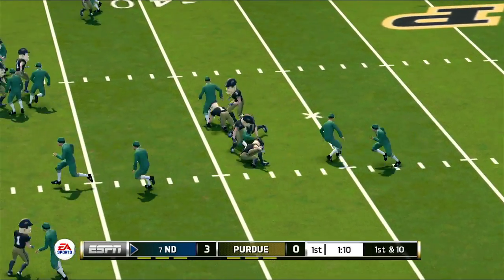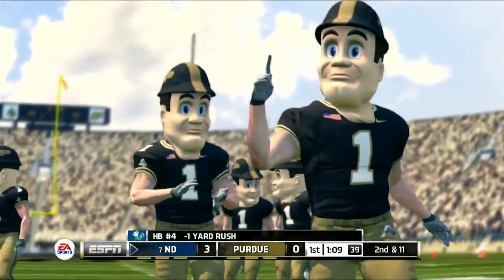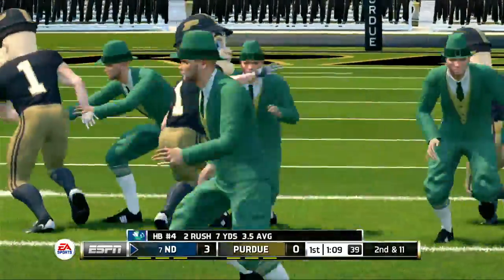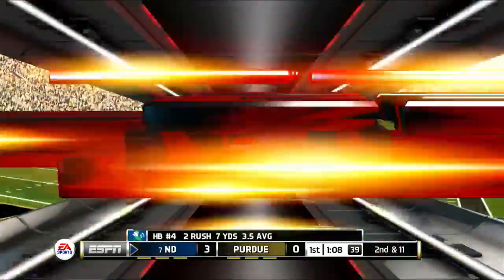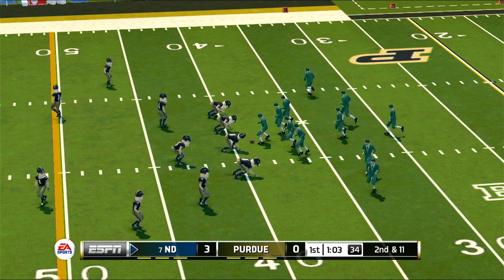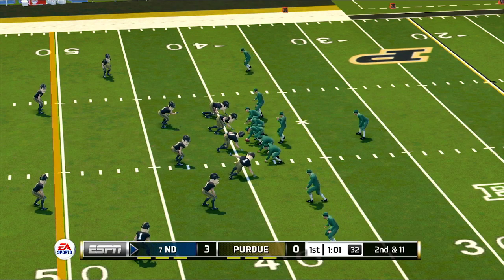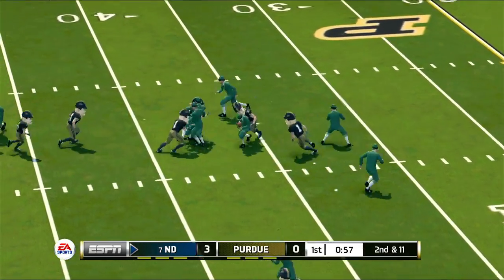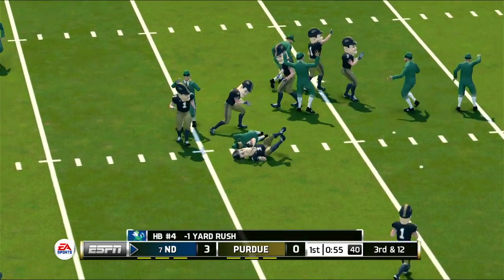Blue 80. Here's the halfback, and he's brought down hard behind the line. From their own 39-yard line, second down. He's taken down at the 38.